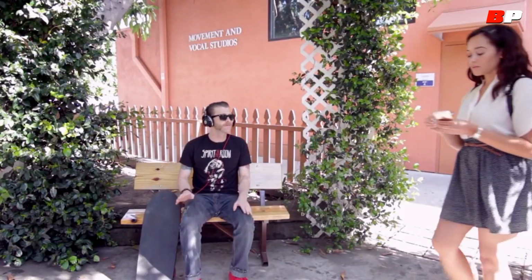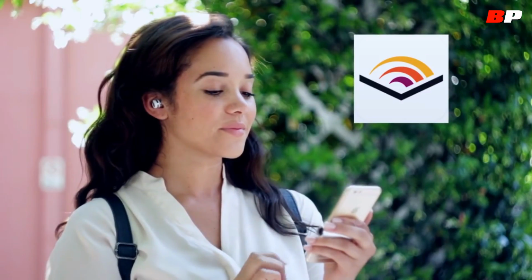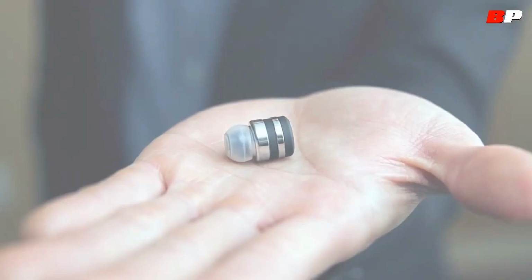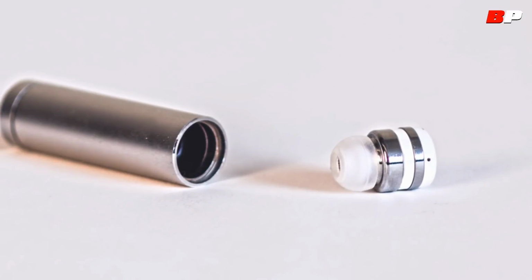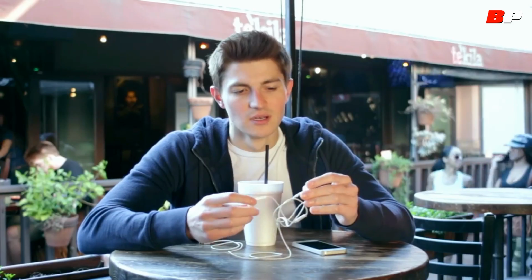Enjoy a week's worth of music on a single charge. Listen to your favorite tunes, podcasts, or audiobooks without wires or heavy headphones. So lightweight, you almost forget it's there. Constructed of silver, aluminum, and durable polycarbonate materials, Dot beautifully blends fashion and function.